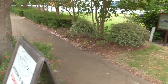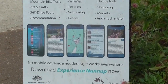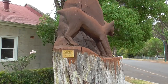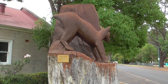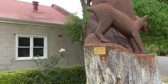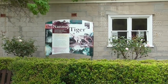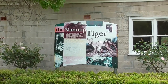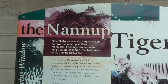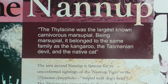And if you want to do the visitor map, you can download a map which will allow you to experience Nannup. Here we have another sculpture of the Nannup tiger. Then adjacent is another one talking about the same one, with some information. If you want to have a read, take a moment and pause the video at any time.